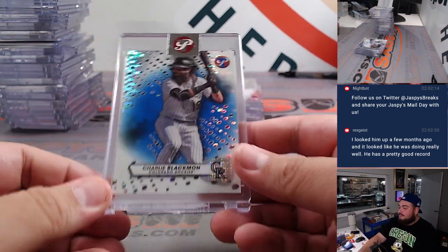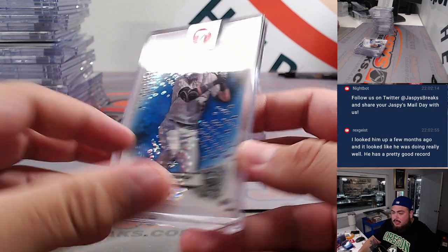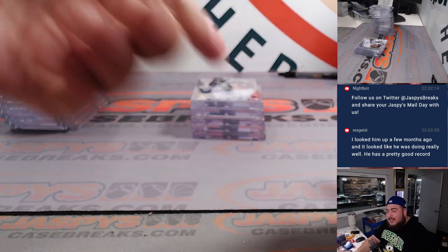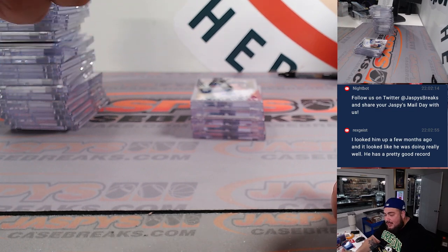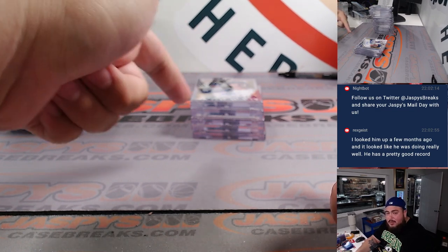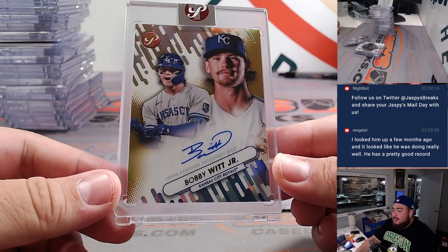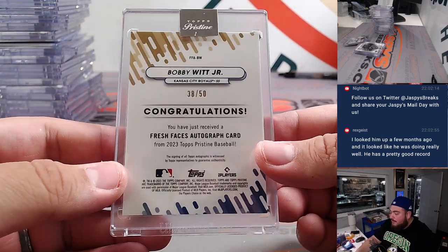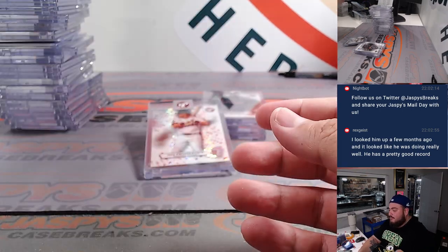75. Alright, here we go. Charlie Blackman. Blue for the Colorado Rockies. And look at this again. You can chase this guy in the Diamond Icons one box RMB with the Royals. And how about a Bobby Witt Jr. gold autograph, 38 out of 50. Kansas City Royals. Going to DY.